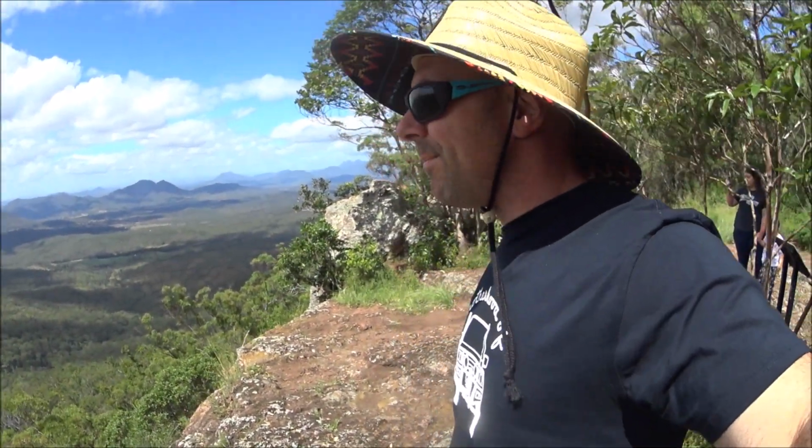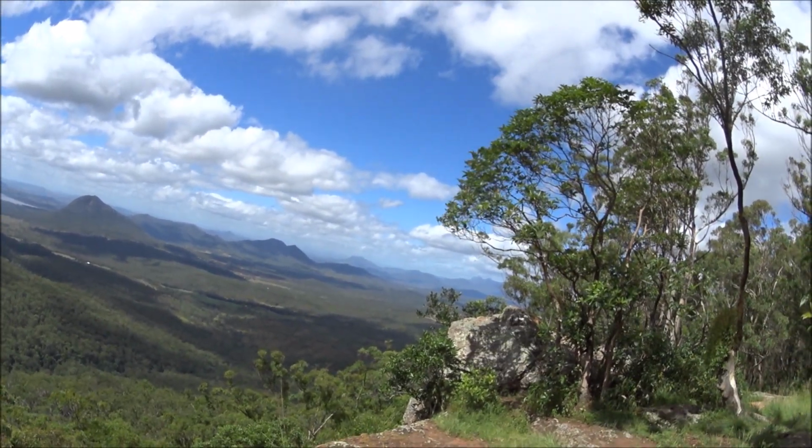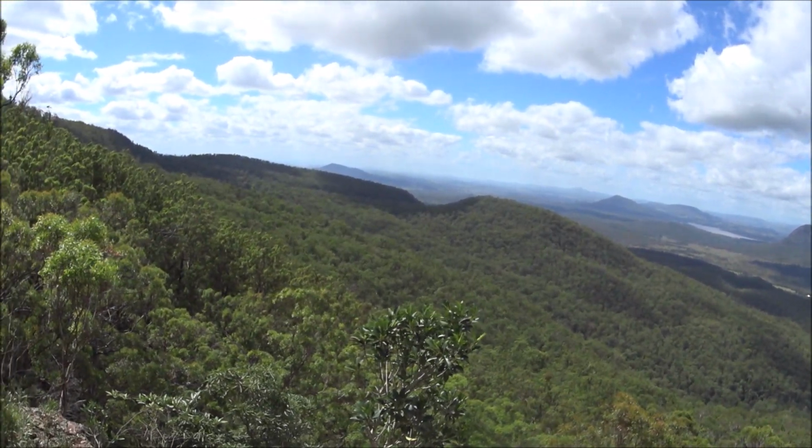Governor's Chair lookout, and this is just absolutely amazing. Pretty sure we're nearly 1300 metres above sea level here.